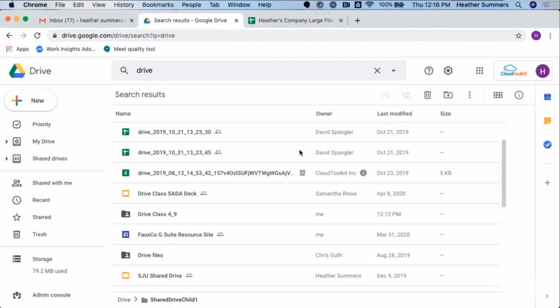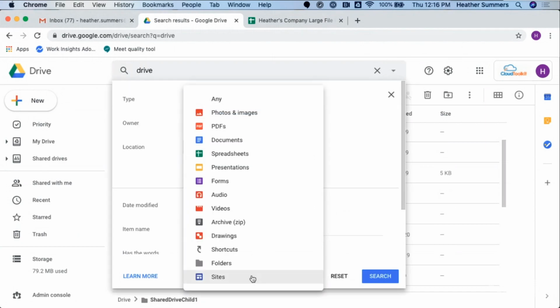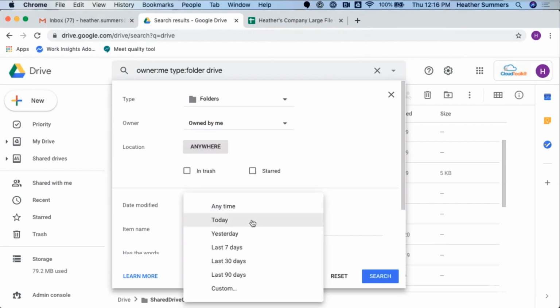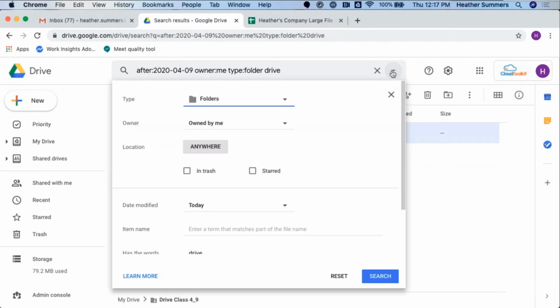If I want to narrow down my search, I can click on the down arrow here. I can go to type and say I want a folder, for instance. It's owned by me, and it was created today. That way I can narrow down my search to that specific folder that I'm looking for. And that is using what's called the advanced search form, which you see here at the top.